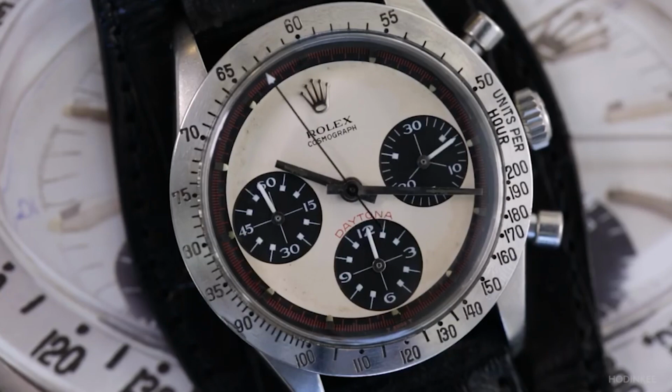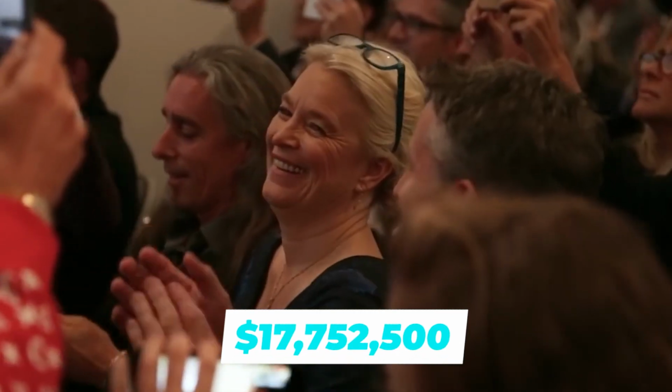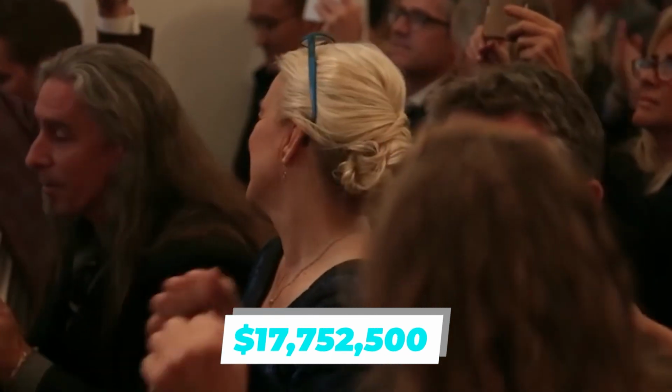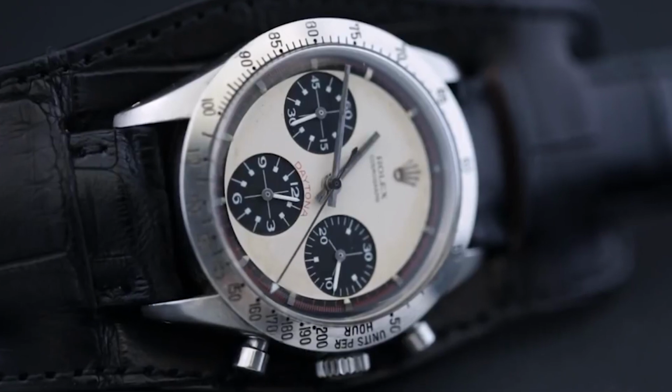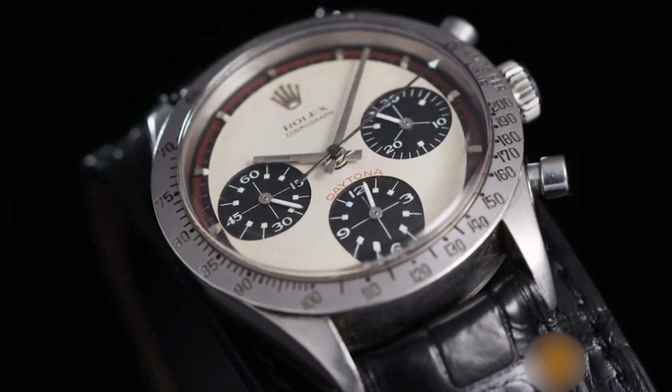Paul Newman's Rolex Daytona went off to set the world record for the most expensive wristwatch ever sold, not exclusive to Rolexes, when it sold for an unthinkable price of $17,752,500 in 2017. The watch itself isn't as visually stunning as other watches on the list, and there's nothing much to note when it comes to the watch's appearance.